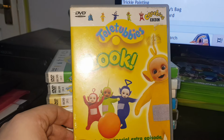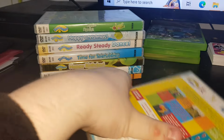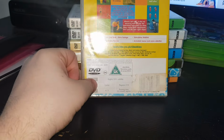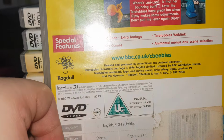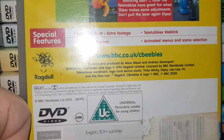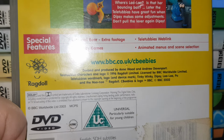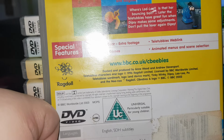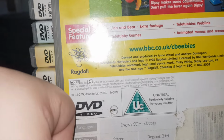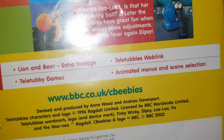Next up, we have Look, which contains Lala. There's the front, the spine, and the back. By the way, Poe was on the cover in the US version. The segments on this are Teletubbies Everywhere, Kites, The Mirror, Photo Faces, Where's Lala, and one of my favourite segments ever, Don't Pull That Lever, Dipsy. Pyang, pyang, pyang. I love that. The special features are Lion and Bear footage, and some Teletubby games, and of course that web link.